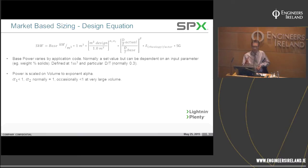So we scale on volume, but that volume is raised to a power alpha, or in fact alpha 1, alpha 2. Alpha 2 is normally 1, so ignore that for now, but the scale factor is raised to the power alpha, and as we said before, you don't quite need constant power per volume for scale up, so alpha is less than 1, and that defines how much power you need as you scale up. Alpha 2 is normally 1. Occasionally, if you have very big tanks, there's a recognition that at very large volume, the scale up can be a bit further away from constant power per volume, if you like. So that exponent we allow to come a bit smaller at very big volume. So in that case, we have an alpha 1, and then we have another alpha 2, which will kick in, let's say, above 500 meter cubed or above some predetermined volume. So that takes care of the scale factor.